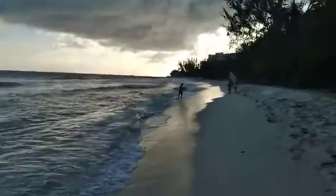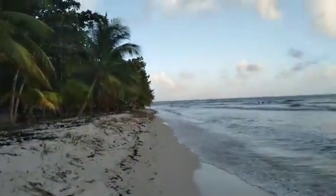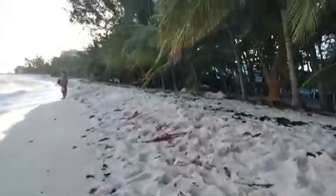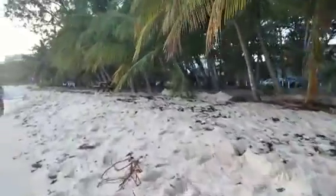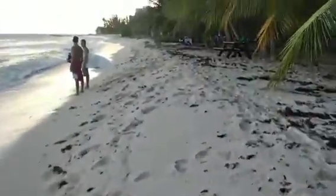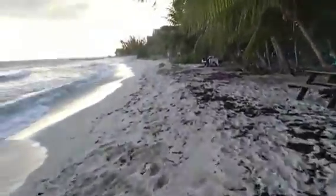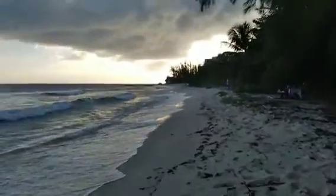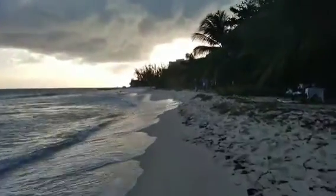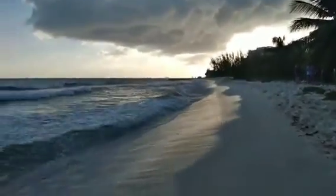That's the Drill Hall Beach. This is a popular and perfect spot. Drill Hall Beach, looking towards the Hilton Hotel and the Needham's Point Lighthouse.